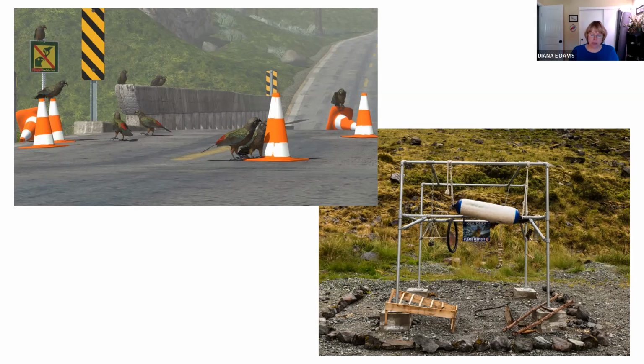With a lot of birds, there's something called neophobia that interferes with their ability to participate in these tests. Phobia is a fear, neo is new, so it's fear of new things. You don't see that with all species, but it's common in a lot of birds.